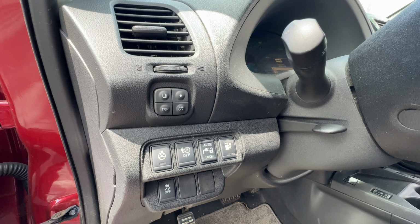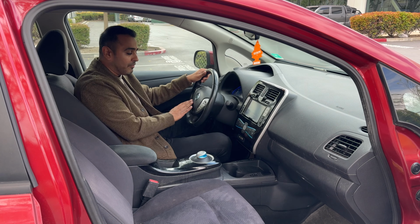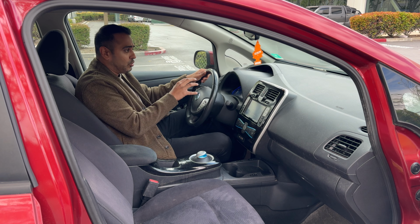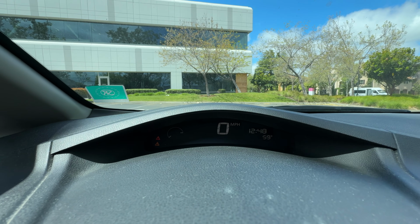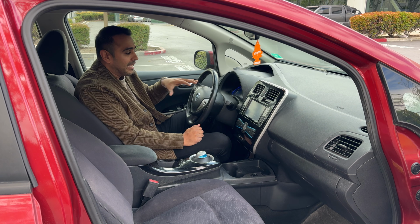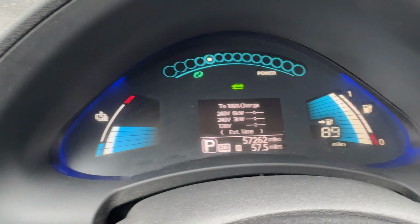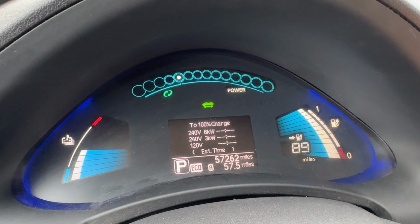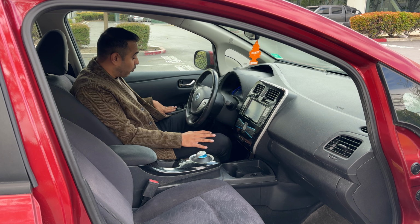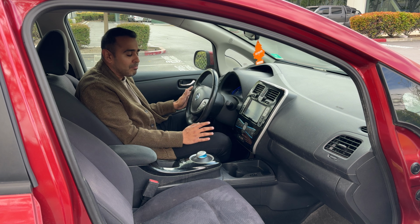You do have some controls right on the steering wheel, like volume and voice command, eco mode, which I'll get into. And then you've got two front dashes, one for your speedometer, time, temperature, and then one below it that kind of shows you your range, what your regenerative versus power being used is, and the temperature of your battery. Now you've got your four-way door switch panel right here on the left, but everything is plastic.